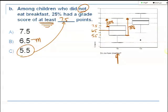25%. The correct answer is A. If it were "at most" instead of "at least," then you'd be talking about that many points or less, and then you do want 25%, so that's Q1. So is it at least or at most? Is it more than or less than? And whether you want the 25% or the 75% in that spot tells you which one you use.